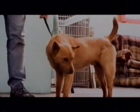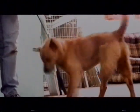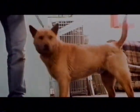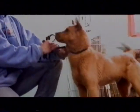Okay, next dog. A couple good things about him. Interesting. He keeps looking up at the leash and looking at the leash, almost touching it. And so I ask, why would a dog do that? There are many reasons. You don't have to be right. There are many reasons, and we don't know the right answer.